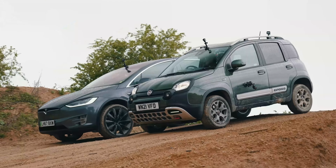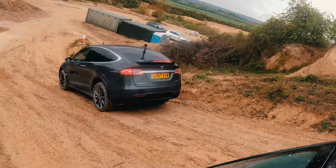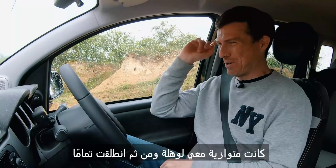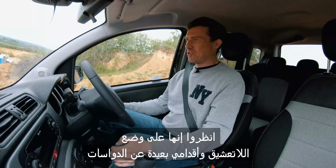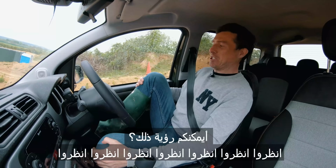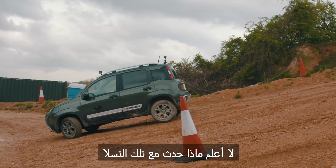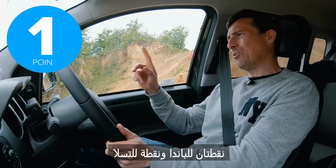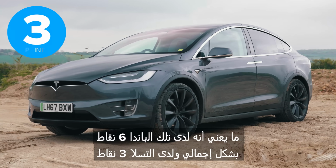It's working. The Tesla's just shot off. He was kind of level with me, then it just buggered off. This, look, in neutral, feet off the pedals. Can you see? There you go. And there, safely down. Don't know what happened with that Tesla. Anyway, that's 2 points for the Panda and 1 for the Model X, which means this Panda has 6 points in total, and the Tesla, 3.